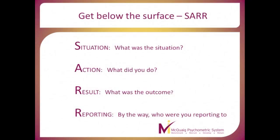And of course that links nicely now to the next point. You need to know what was the outcome of that particular exercise. It's important to close off the activity by asking the candidate, what was the result?